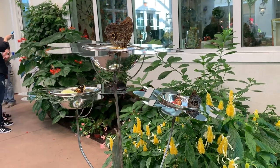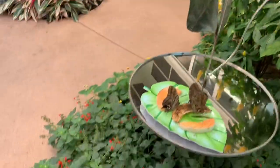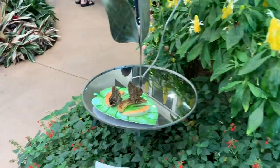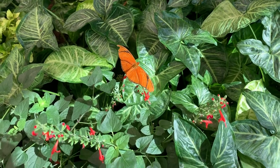And I am at Hershey Gardens, and this is the butterfly exhibit. I see. Am I seeing pink? Wow, they're just everywhere. They almost look fake.